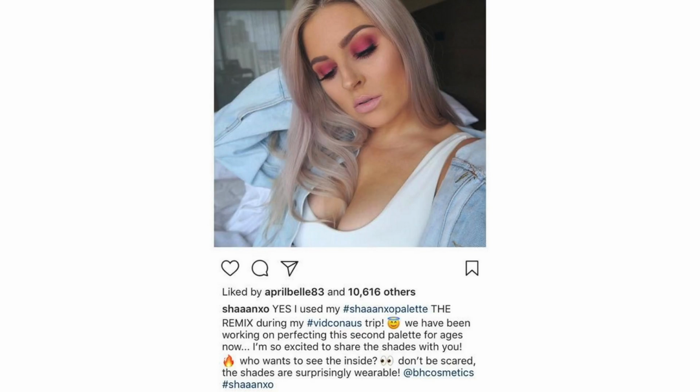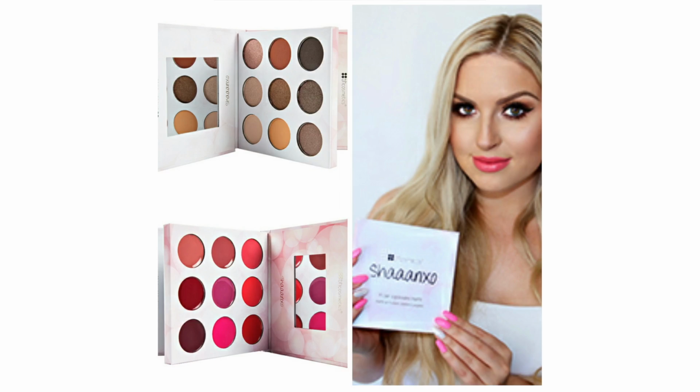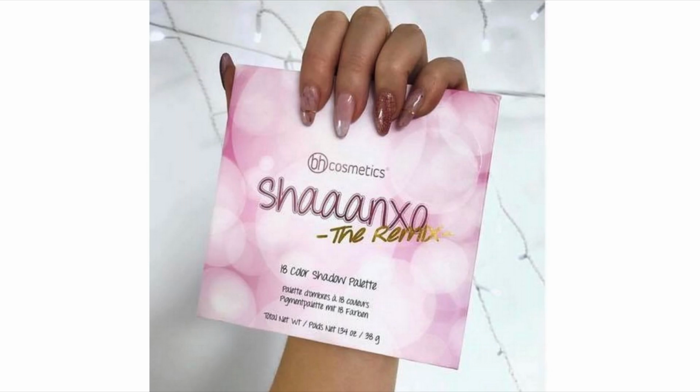All right, so we got some news from Shaaanxo. She has been showing that she's been working on a new palette with BH Cosmetics. Now, I think it was last year she brought out a palette that had a double-sided thing. It had eyeshadows on one side and then lip pans on the other side. And this looks like it's just an eyeshadow palette, which I'm down for because I didn't get the point of the lip colours.